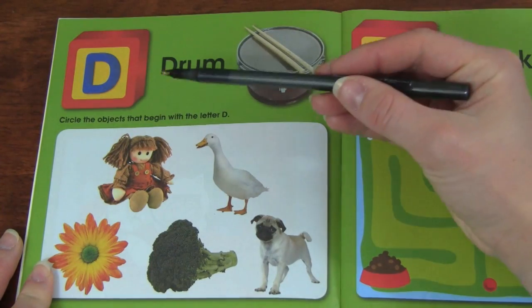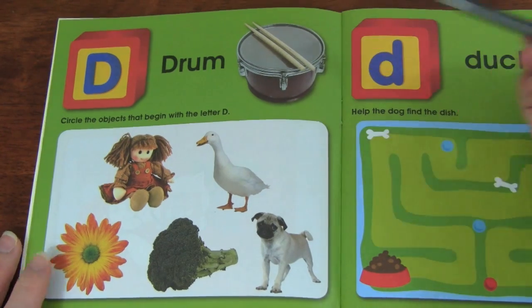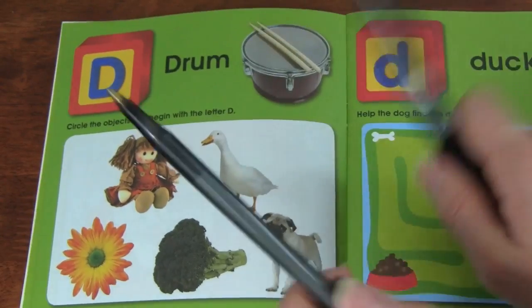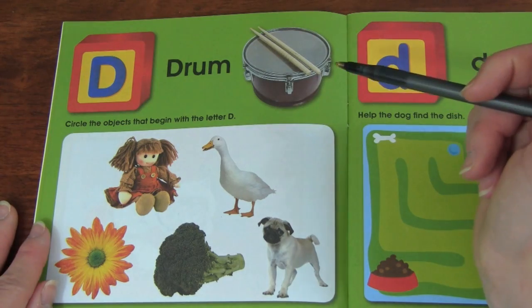Here is the letter D. And D is for drum. I like to play the drum. I go like this. Let's circle the objects that start with the letter D.